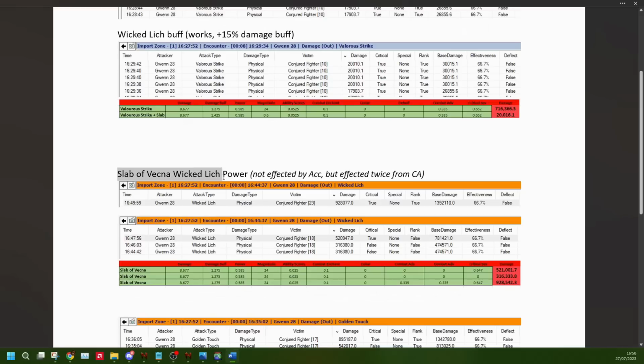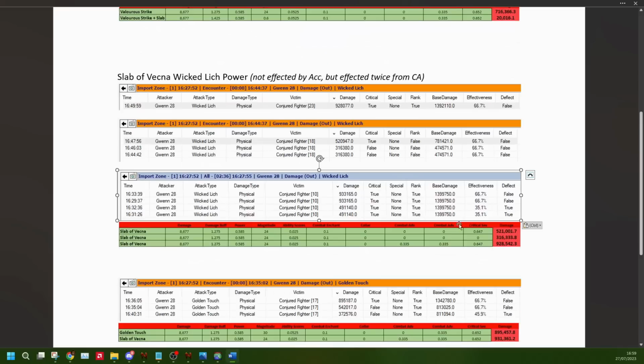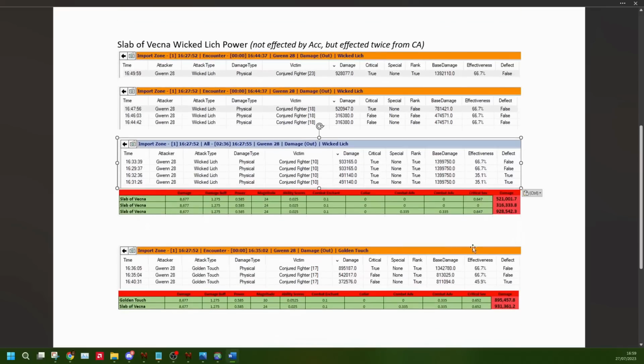Additionally, the Slab of Vecna power itself is not affected by your accuracy, and it is affected twice by your combat advantage. You see this when you look at the effectiveness, like right here you get a deflect, and it's only 35% versus my golden touch, which is at 45%. So it's not considering my accuracy. My accuracy should mitigate the damage that is reduced by the enemy's deflect severity by a certain amount, depending on my amount of accuracy. So it's not being affected by that.